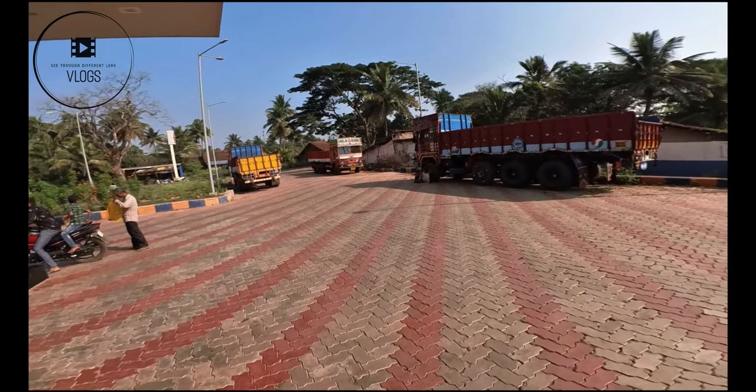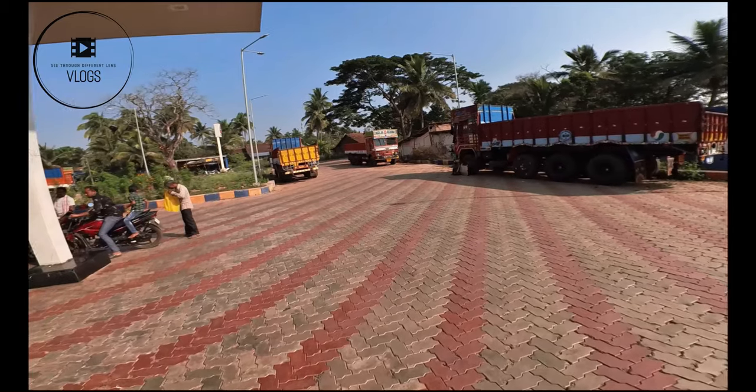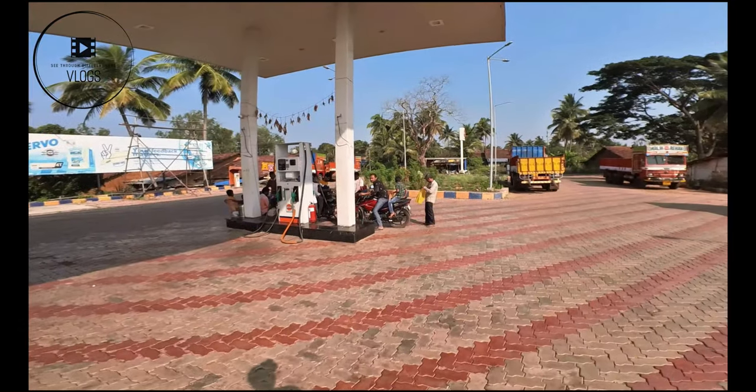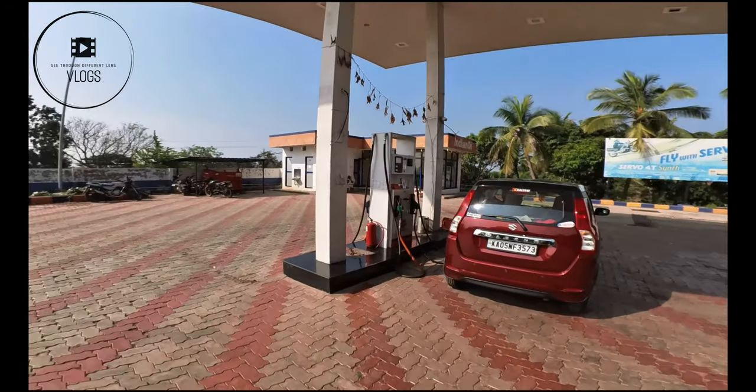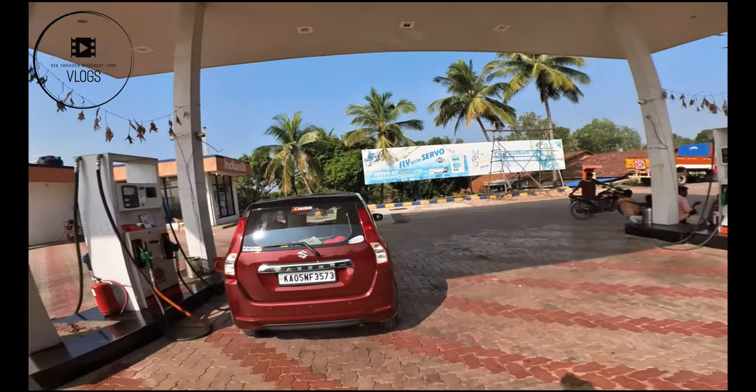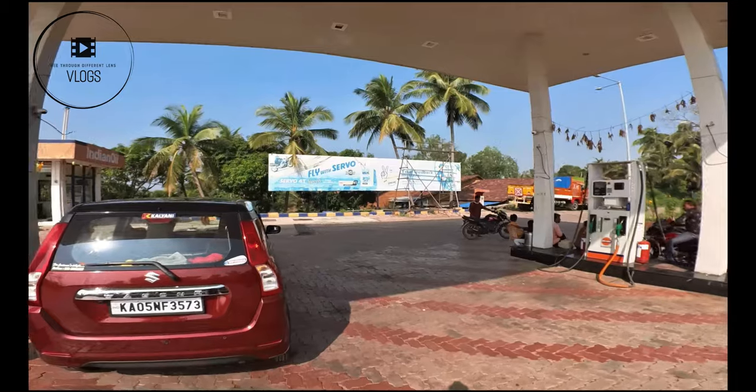So we just refilled our fuel here so that we were totally risk free, and we could confidently roam around Dandeli for the next 4 days.